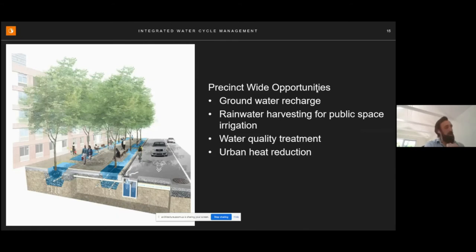So in the example on the left-hand side, where you're storing water for those tree pits, any open body of water that allows for evaporation is going to help with that reduction in heat island impacts. So what you're doing is allowing you to decrease that heat island impact and create a livable space. So those are some of the things that are available to you at a precinct scale.